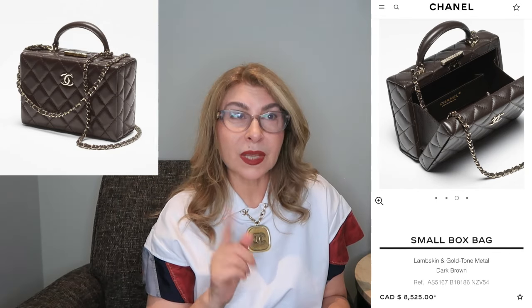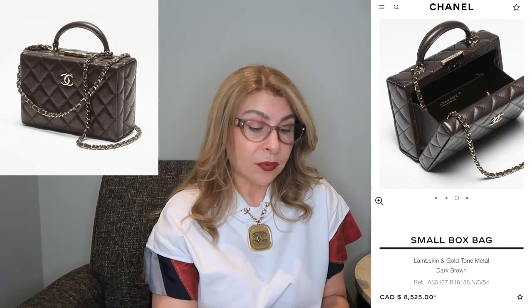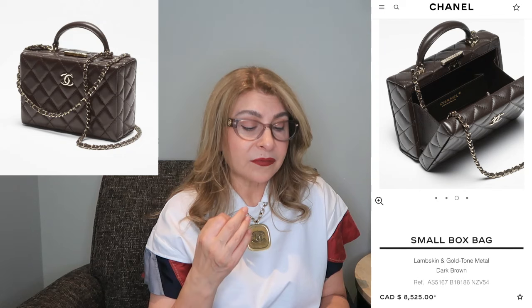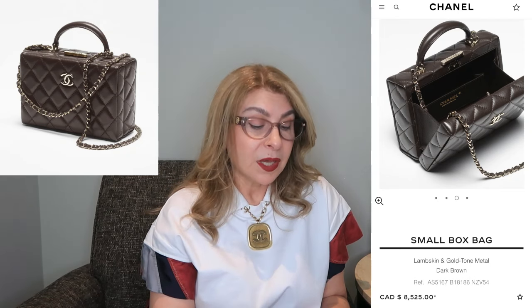I believe it also comes in beautiful burgundy, black, this brown, and I believe also in caramel, if I'm not wrong. Really love it. I love all the details. I love the simplicity. The only thing I wish is that it weren't in lambskin, because it would be really nicer to have it at least in calfskin.